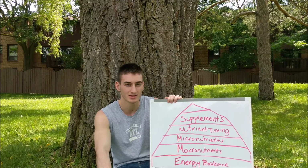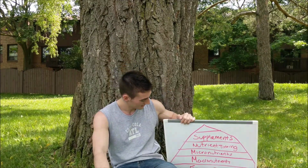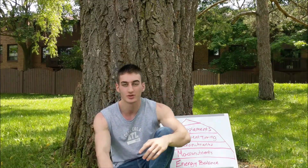Do not buy supplements if you can't afford to buy real food. If you are spending your money on supplements and you're not affording to buy actual food, you're making a mistake. A lot of people go to the supplement shop and they end up buying like $100 worth of supplements, some of them that don't even actually work that well, and they don't actually buy whole foods from the grocery store, and they're just relying on protein shakes and BCAAs and multivitamins to make their progress, and that's not going to work.